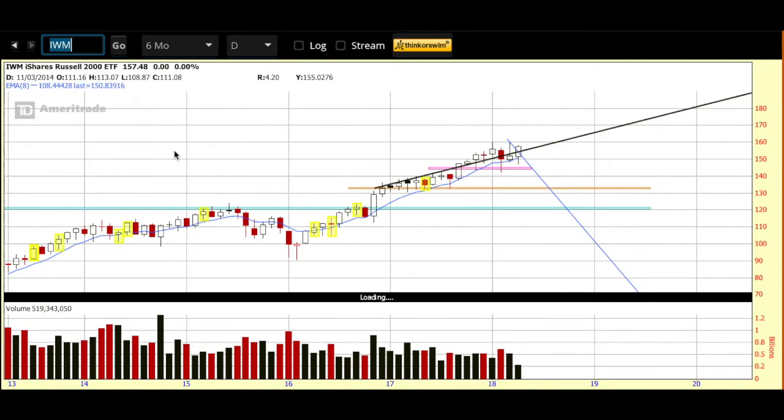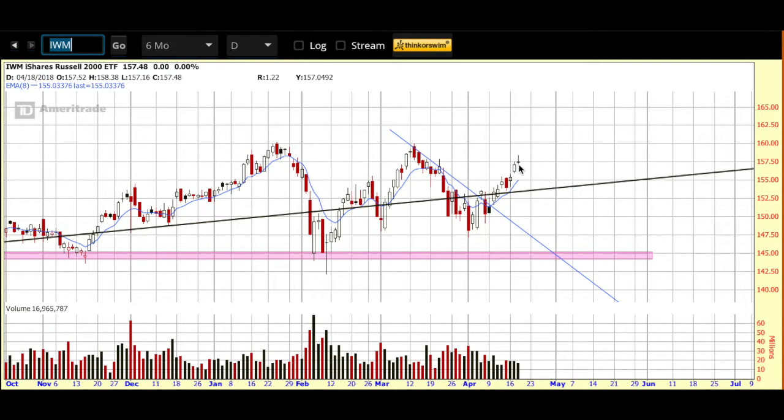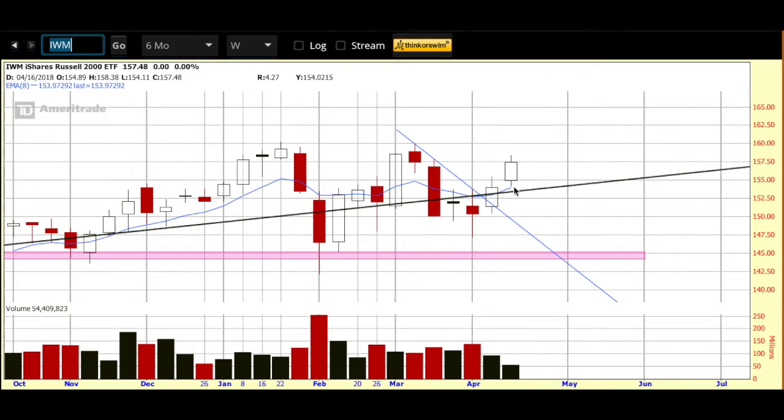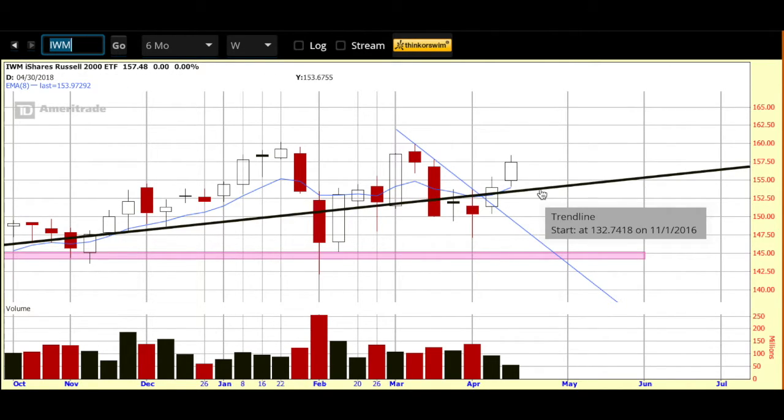I'm spending a little time on this because I think it's really important. So this is the daily. Here's the candle from yesterday that looks a little exhausted. Here's the weekly look. So what I like to see is an open and close up and over my trend line on the weekly. We still have 2 days to go in the week. I need to see this candle stay strong for the week and up and over this area. So I don't want to see that weakness come in. So I'm going to be watching that pretty carefully.